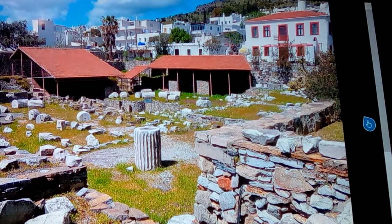Now it's all pretty much gone away, and there's some modern stuff built in and around it. There are places you can come and look at it and walk through the ruins of it right now, but it's nowhere near the thing that you would have gone to.